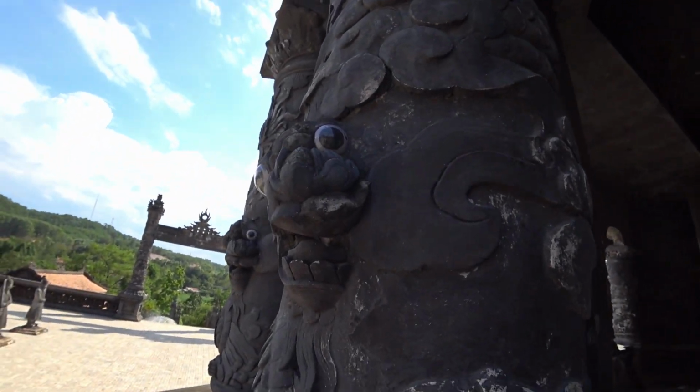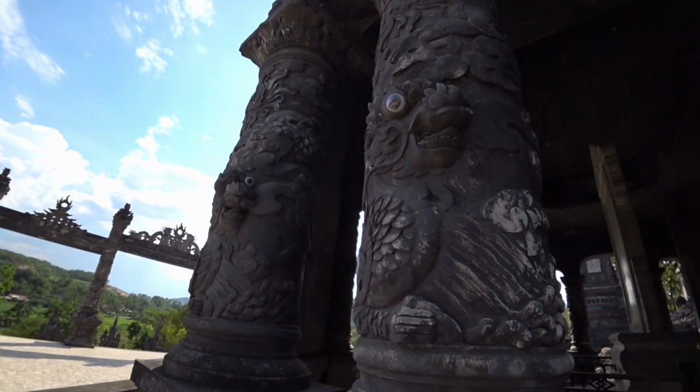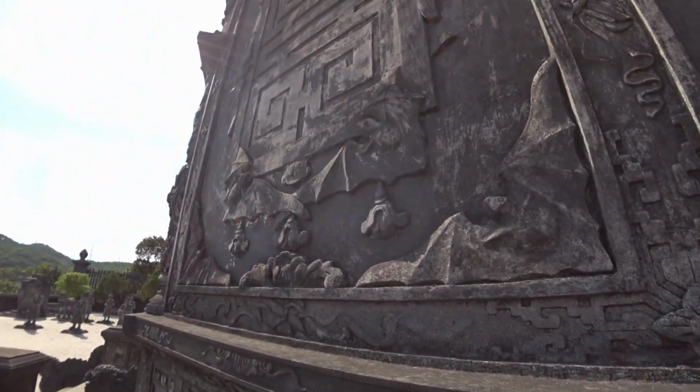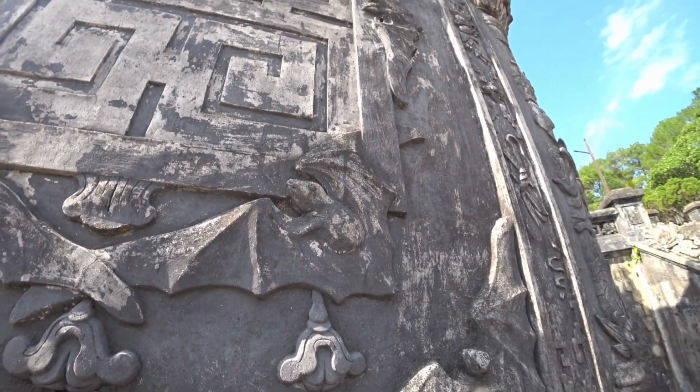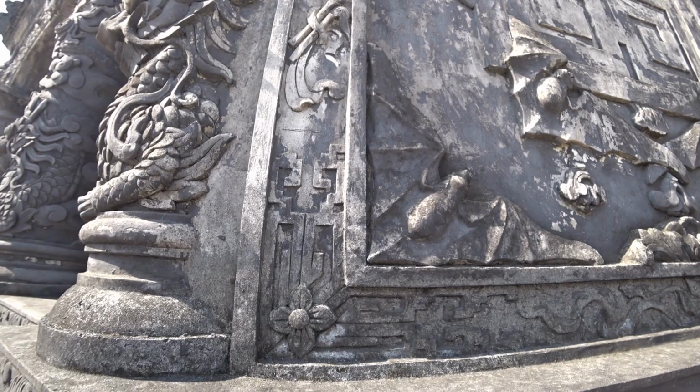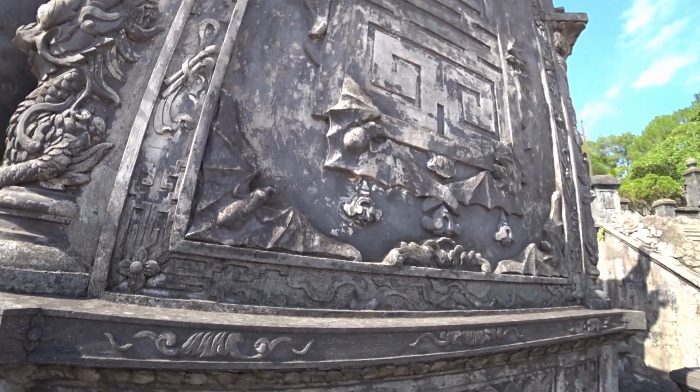Dragon again. This is actually a very unusual architecture. You can see some bats over here. Well, bats, very scary animals at this time, huh?